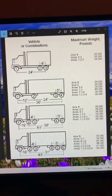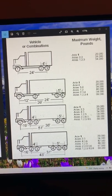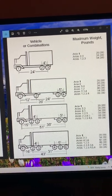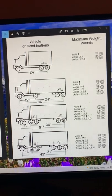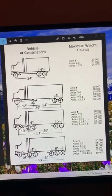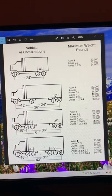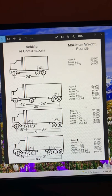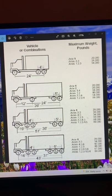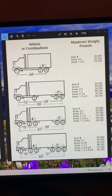So you can put 48,000 on the front. You know, that's only 43 feet long. So you can still have a total of 80,000 with that one on the bottom, even if it's shorter, because if you look at the one above it, it's 51 feet. That's the measurement from the center of the steer axle to the center of the furthest backmost axle. It's not the measurement of the trailer itself.